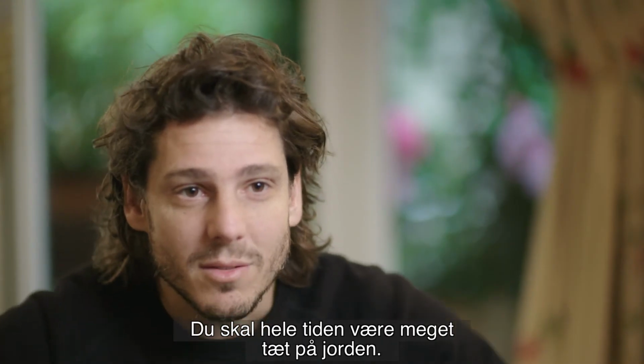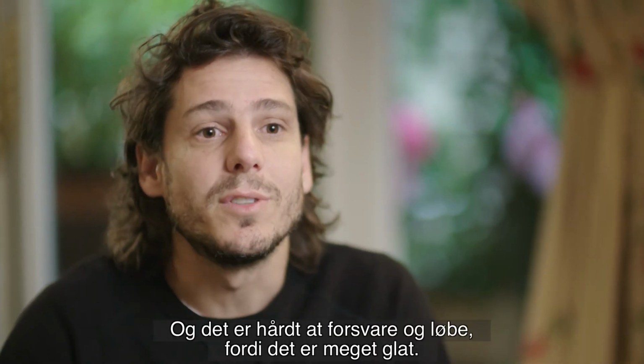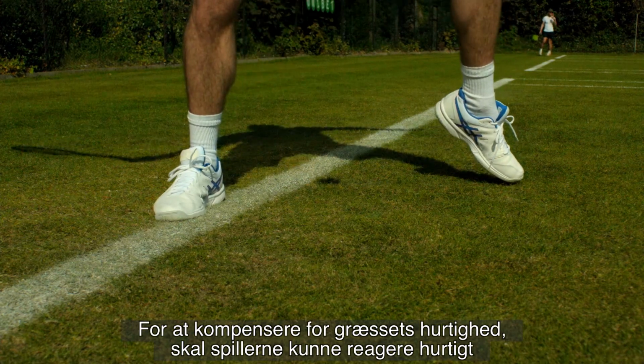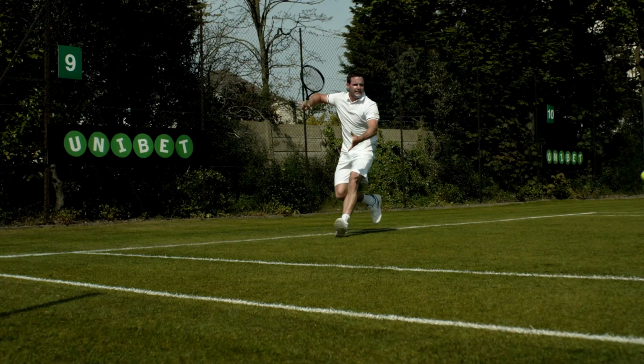You have to be really close to the ground all the time, and it's hard to defend and to run because it's really slippery. To compensate for the speed of grass, players have to be able to react and move faster to reach the ball quickly.